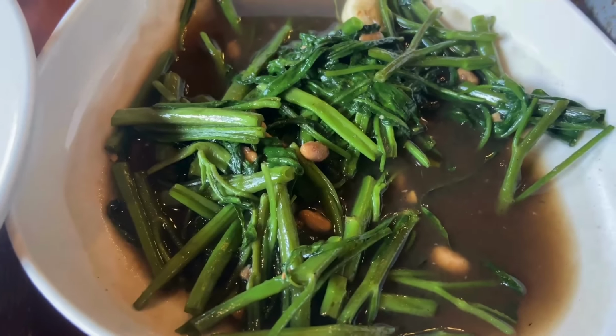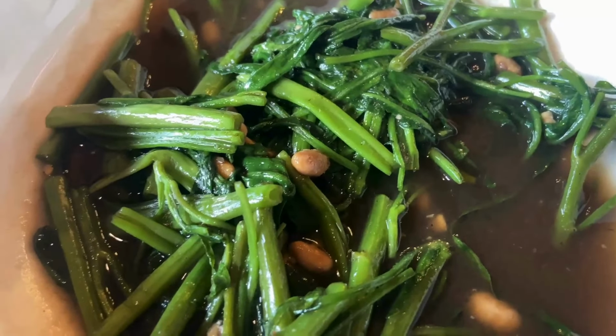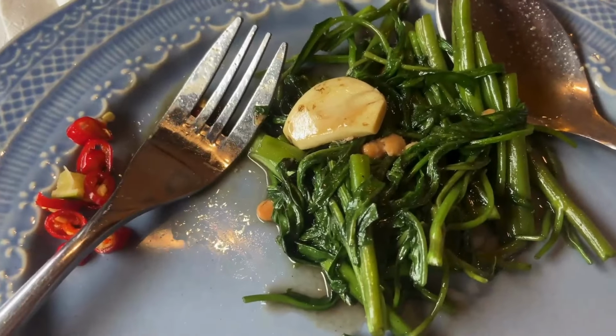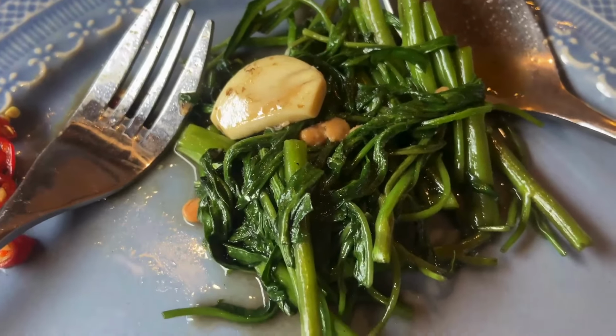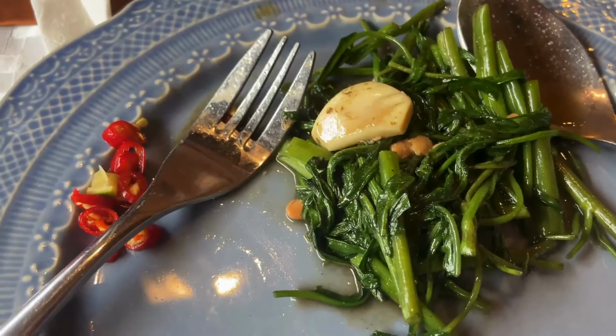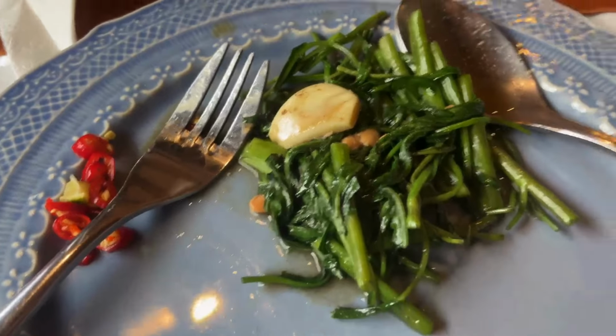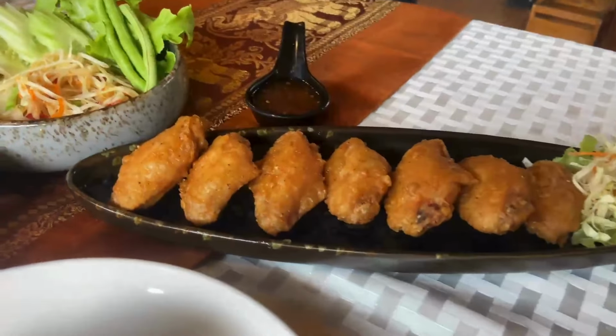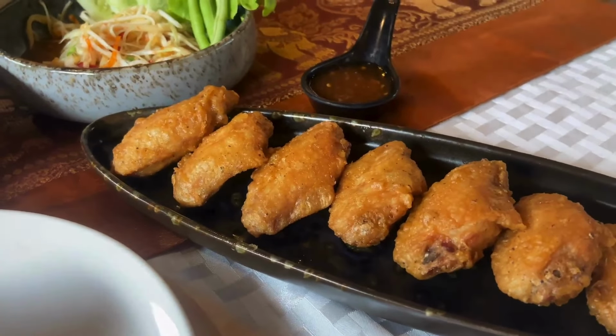And this dish here is what they say in Thailand is morning glory. When I was in Singapore, they call it kang kong or water spinach. It's nice. It also has a nice smoky flavor with pepper and soy sauce and garlic, and can be a little spicy if you like it that way. And finally comes the fried chicken. Yeah, with some nice sauce on the side.